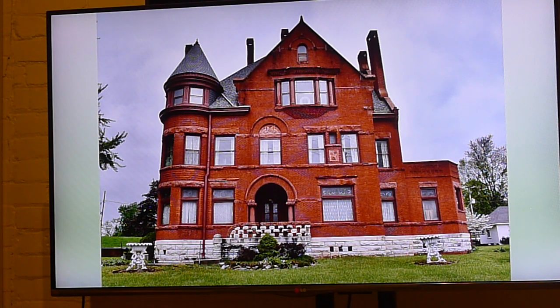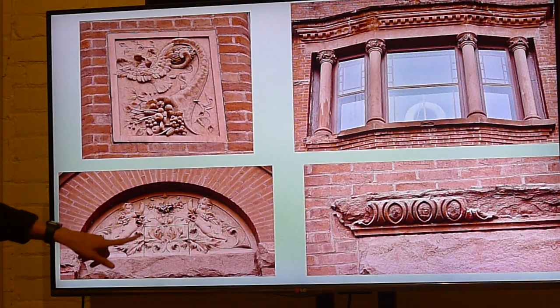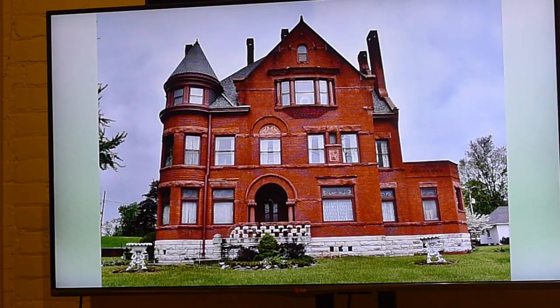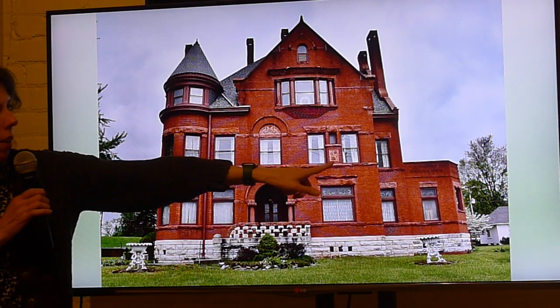So the window that's above the main entrance, this is the carving that's above that window. We've got two more cherubs and another swag of roses. And then, so that you can get your bearings, that's here. And then the next one I'm going to talk about is here.